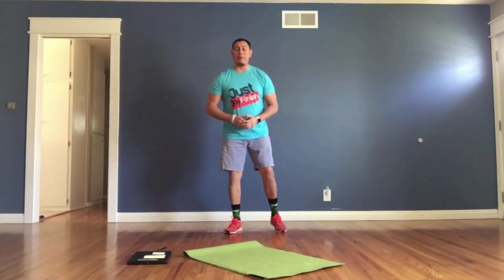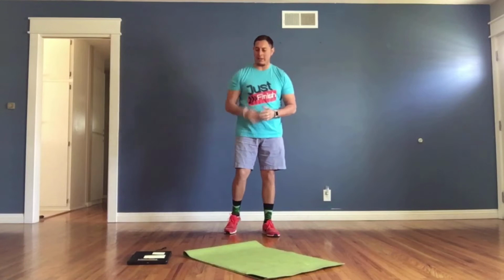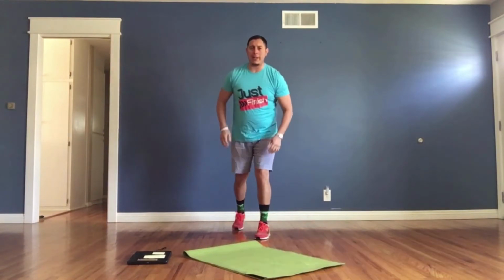All right, so here we go for Fast 5 workout number 21. Here are the following 4 exercises. Exercise number 1, as I mentioned, is scissors. So we're gonna have 1 foot forward, 1 foot back. I'm gonna start with my left foot forward, right foot back. I'm just gonna alternate going back and forth like that. Okay, so those are called scissors.